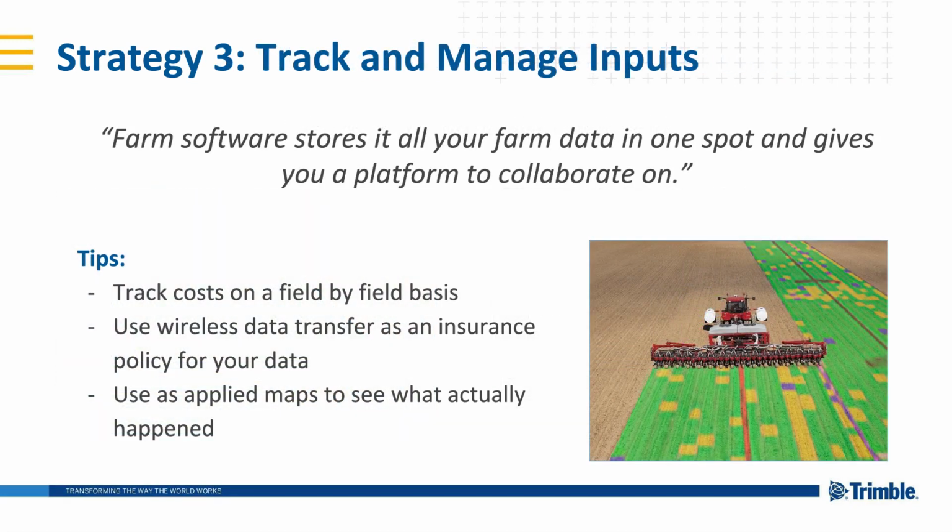Let's move to point 3, to track and manage inputs. Can you talk about why that's a key one here? Yeah, I think it goes back to the previous 2. I may know how much I spent on Roundup for an entire crop, an average per acre on what I spent. But if I look at how many sections I have on a sprayer, or how a field's actually laid out, I actually spent more of that on certain fields. So there's no way to know that unless you're actually utilizing your technology or your data and looking at your as-applied maps, but starting to track those costs on a field-by-field basis.